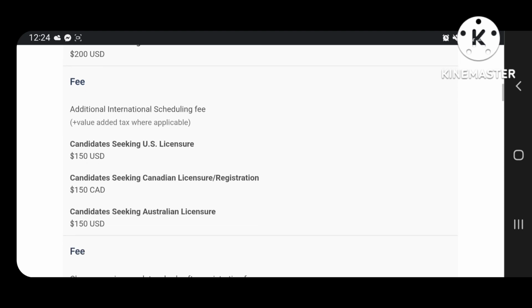Okay. How about the fee? Additional international scheduling fee. Value-added tax where applicable. Lagi may tax dito sa US. So, laging, I think even sa Pilipinas. So, lagi kayong may additional tax to pay whenever you are, you know, purchasing something. Kapag sa mga ganitong exam, there's always additional added tax.